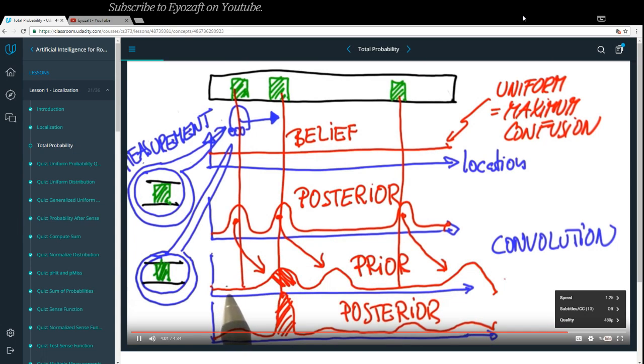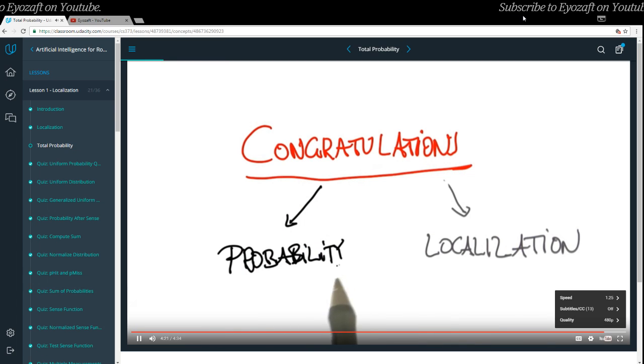It's a distribution that focuses most of its weight onto the correct hypothesis of the robot being in the second door. And it provides very little belief to places far away from doors. At this point, our robot has localized itself. If you understood this, you understand probability and you understand localization. So congratulations. You understand probability and localization.